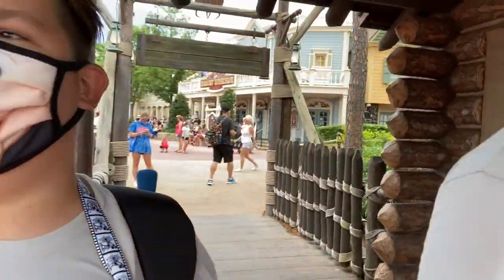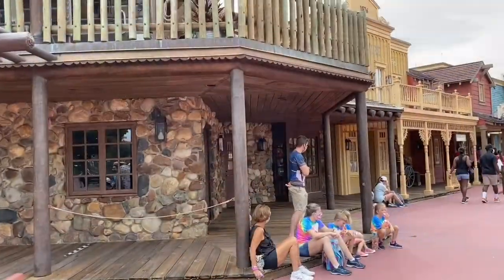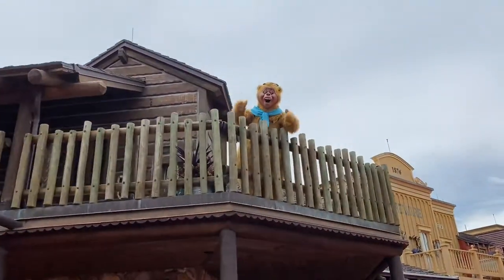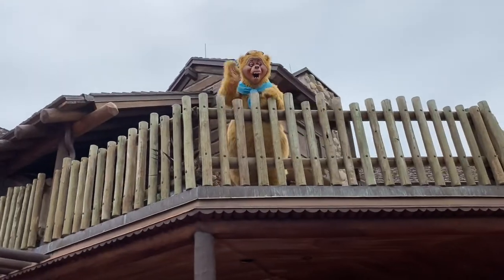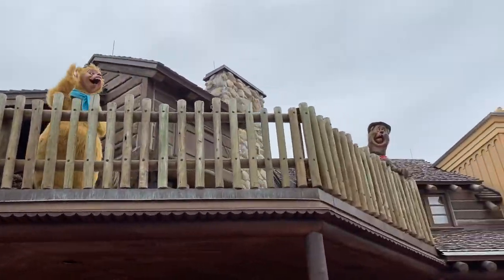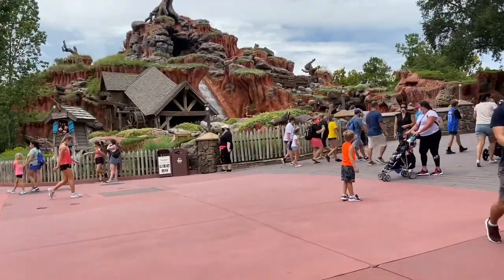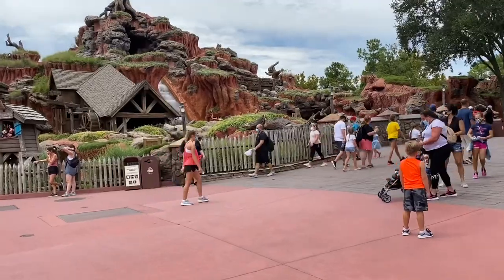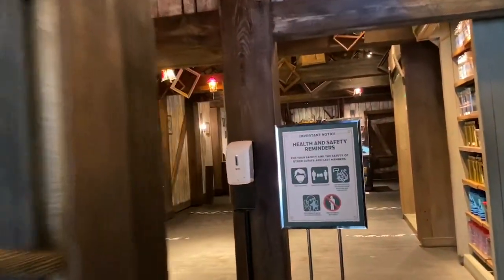And coming up, I see the Country Bears. So let's go say hi. Hi, Wendell. How are you? Have a good day, okay? Here's Splash Mountain, guys. All right, guys, fingers crossed. There's some Splash merch.